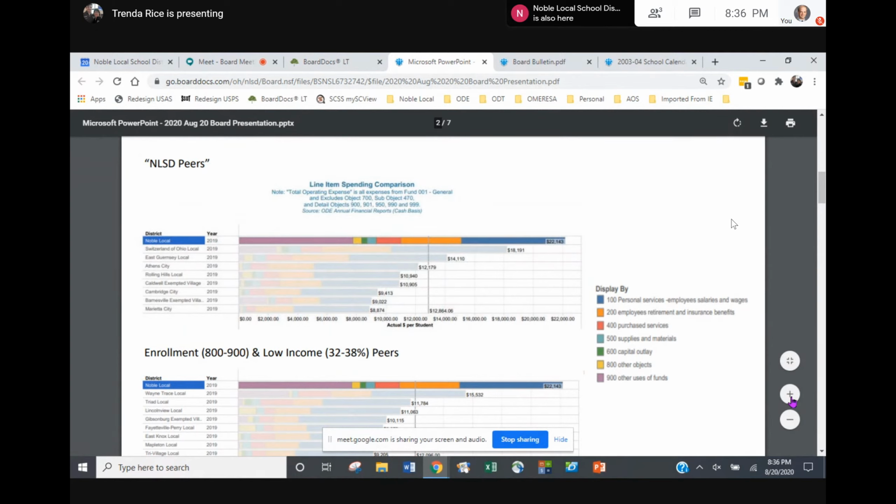Now, don't take that as bad news, because this purple color right here, other uses of funds, includes our transfers to the permanent improvement fund. So you take that out, it's going to... Well, it also includes that for our peers. So it's not like it includes it for us and doesn't include it for them. It's all of us being characterized under the same criteria.